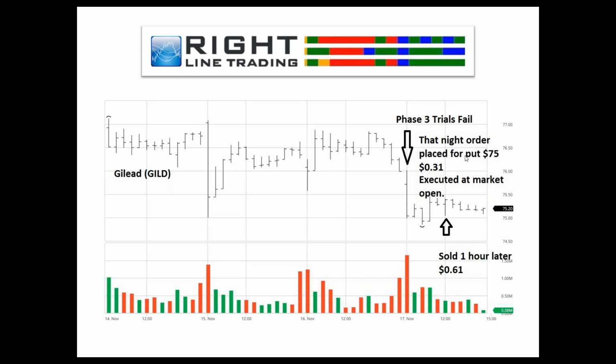We bought it the night before at 31 cents. It was executed at market open because we caught everyone with their pants down. This phase 3 trial failure came in around 6 a.m. in the morning, and I don't think people saw it. We got the 31-cent call, and we sold it for 61 cents an hour later, just under 100%.